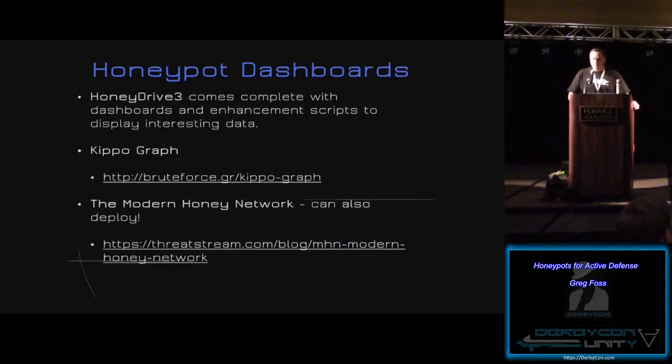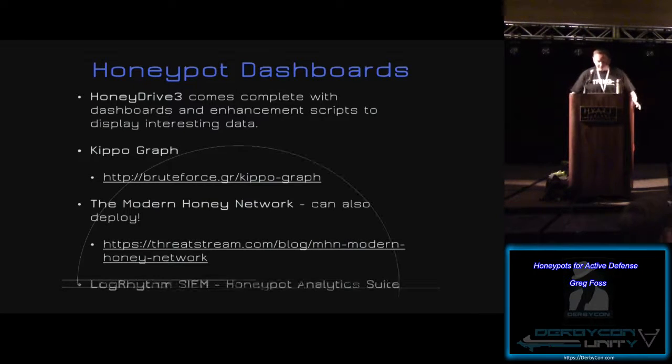Now, the Modern Honey Network, this is one we didn't really have time to talk about in detail. But this is a really cool project in that you can dynamically deploy honeypots and monitor them from one interface. As long as you have extra IP space, you can just keep pushing out more honeypots. And these actually use some of the more advanced ones like Dionaea and Glastopf, the really high interaction honeypots. So a pretty cool project. You should definitely check it out.